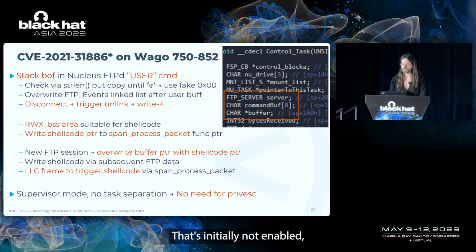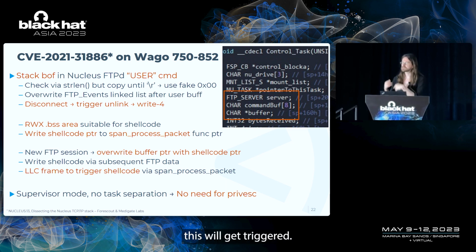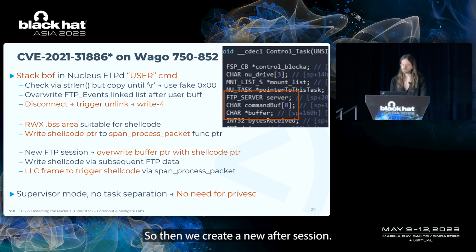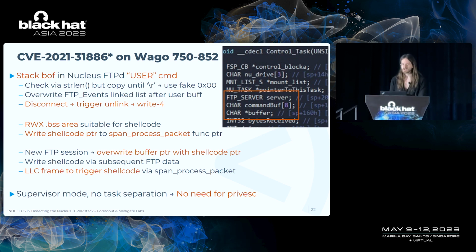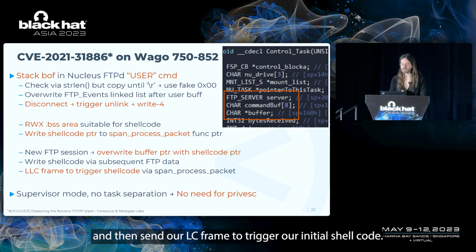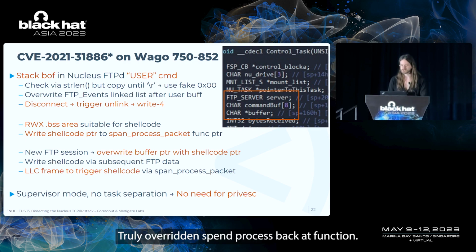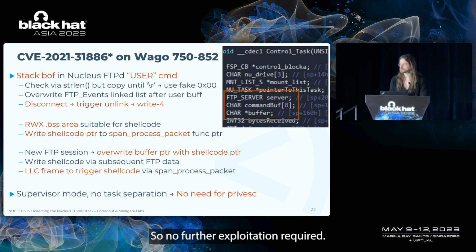That's initially not enabled. But once we override that span process packet function, this will get triggered once an LLC packet is received by the WAGO coupler. So then we create a new FTP session, we override the buffer pointer with our shellcode pointer, write our shellcode in the subsequent FTP data, and then send our LLC frame to trigger our initial shellcode through the overwritten span process packet function. We're, like I mentioned, in supervisor mode, no task separation, so no further exploitation required.